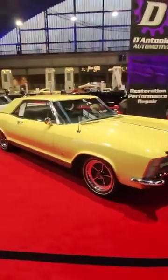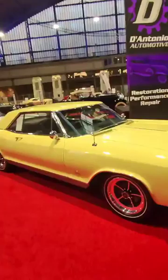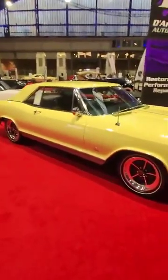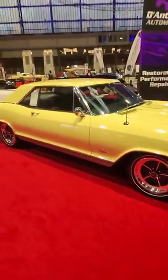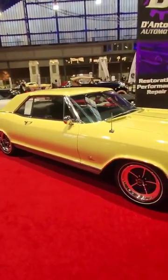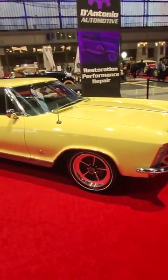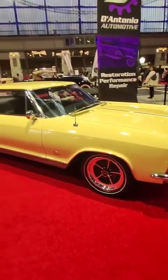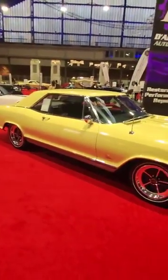One thing I love about this car is the color. My first car, I can't say it enough, was a 1970 Oldsmobile Cutlass, and it was kind of an off yellow color. I have to find the name for it. But such a beautiful car.